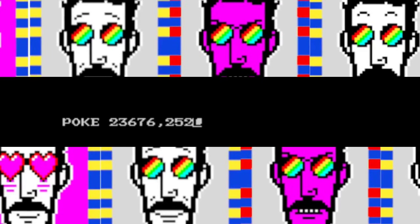It's actually quite simple. The key thing you do, before you start poking stuff into memory, is do your CLEAR first, otherwise you can get some strange corruptions. But how did I create all these user-defined graphics?